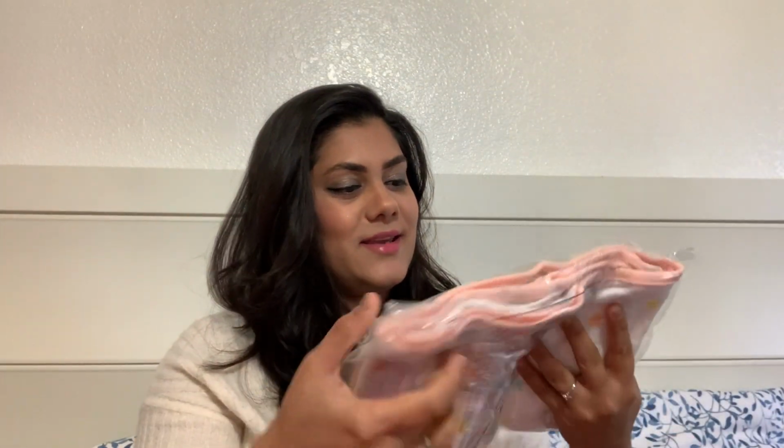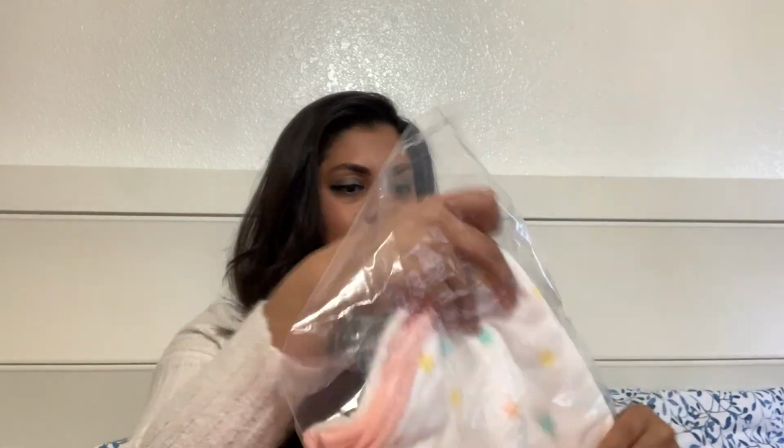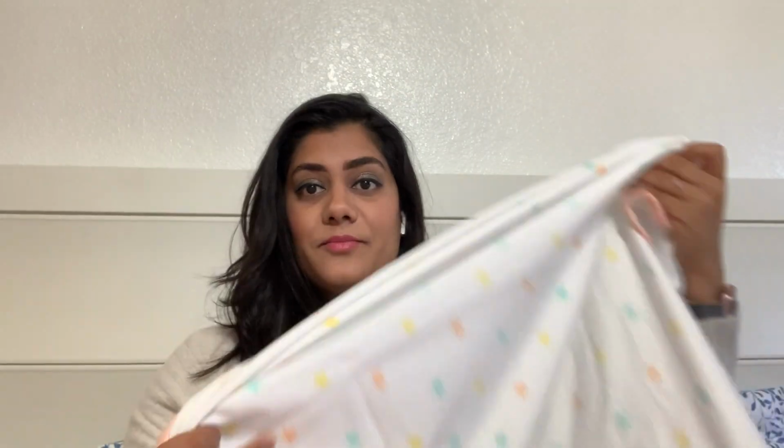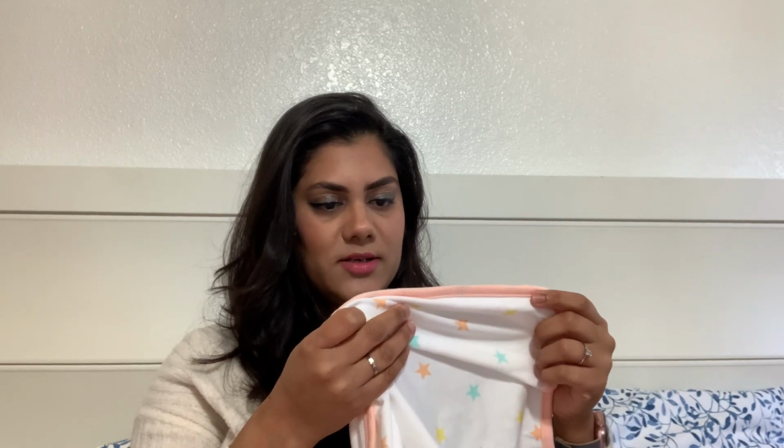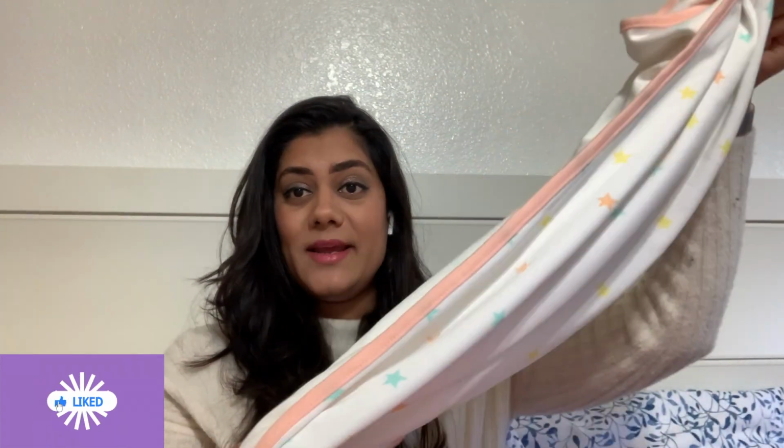Next, I can see a swaddling blanket by Amazon Essentials. Let's see how the material is. Wow. So the material is very nice. It has a little stretch, but I guess this is a cotton one. Yep. It's a one size swaddling blanket, which has a really nice color.